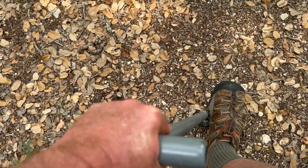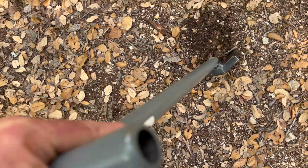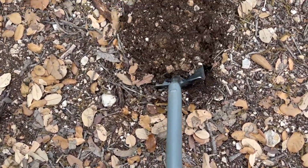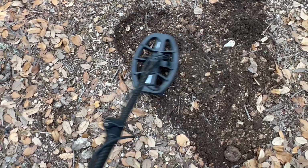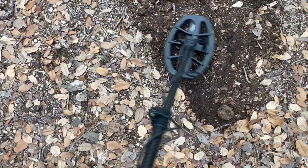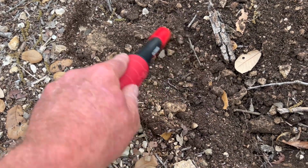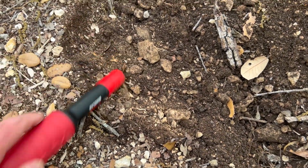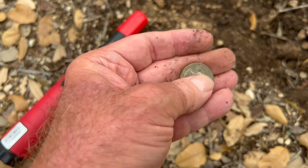All right, I'm gonna go after the second signal first. It was an 88 because it is the shallower of the two targets. Looks like it was about 2 inches down. I've got the hole about 4 inches deep, and it's either not in the hole or I missed it by a couple inches. So because I think we're pretty close, I'm just gonna go in with the pinpointer and see, and we're lighting up here. Oh, here we go. You see this? And we've got a nice quarter here.